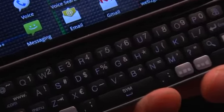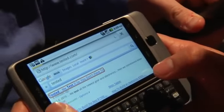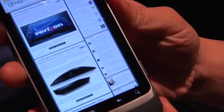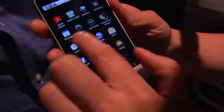Let's check Google. Let's do Tested. Yeah, internet works. So this is an 800 megahertz ARM processor. It's still Snapdragon. I think it's actually a 1 gigahertz clock down to 800, so there might be overclocking potential with this. And 512 megabytes of RAM, 4 gigabytes of ROM, and it comes with an 8 gig micro SD card. It definitely doesn't look as speedy as the Samsung Tab and some of the other things we've seen today, but it's definitely peppier than the G1, and it has the trackpad that we've seen on a lot of other Android phones lately.